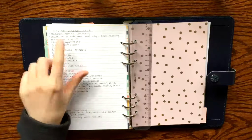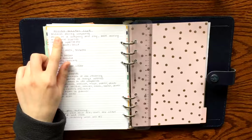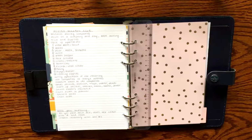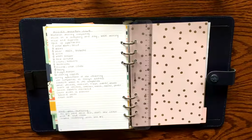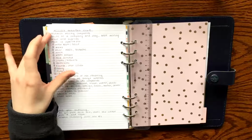So first off, I need to research moving companies. Since this is a local move, we are planning on probably moving ourselves and just renting a truck and maybe enlisting the help of some friends, hopefully bribing them with pizza or gift cards or something to help us move, and then figure out what company we want to use to rent the truck with and really book a truck and the supplies that we'll need for that day. So those are my first two big tasks.